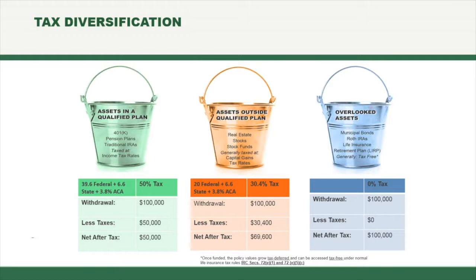So think about if you have a taxable or brokerage account, real estate can be included inside of there. Inside your brokerage or taxable accounts where you're going to own your stocks, bonds, that type of thing. So there you're making after-tax contributions, so dollars have been taxed.